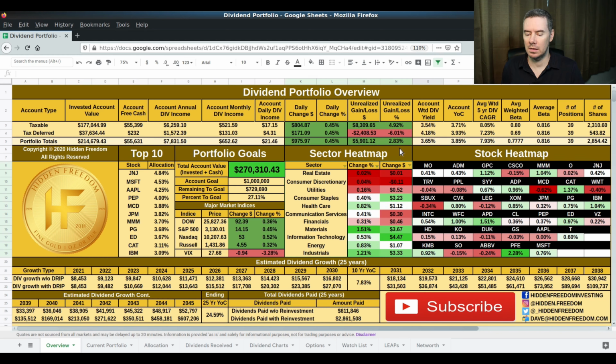But let's see here, account weighted dividend yield, so that's each account broken down, and then combined. Account yield on cost for each account, and then each account combined, and then the average weighted 5-year dividend CAGR, which has come down quite a bit. Actually, it's come down about 0.10%, and I'll tell you why that happened. So average weighted beta still looking good at less than 1. Average beta is 0.81, excuse me, and the weighted is 0.77, so that's pretty good. That's very defensive in my opinion.